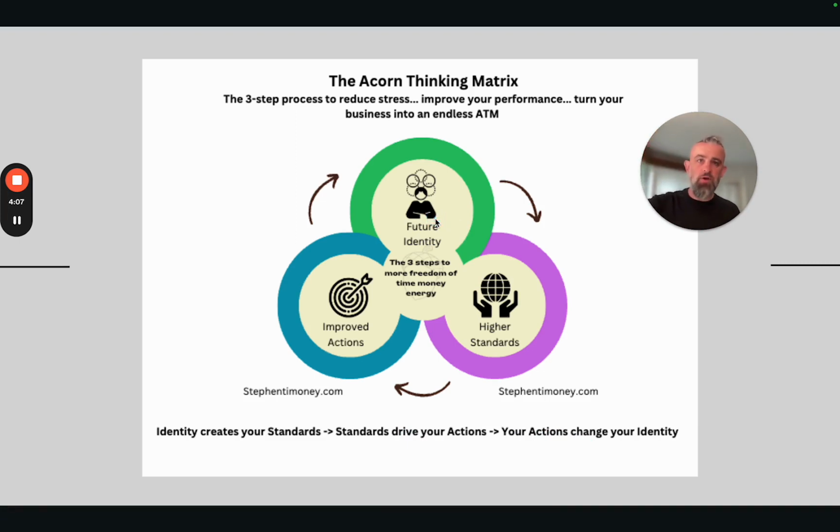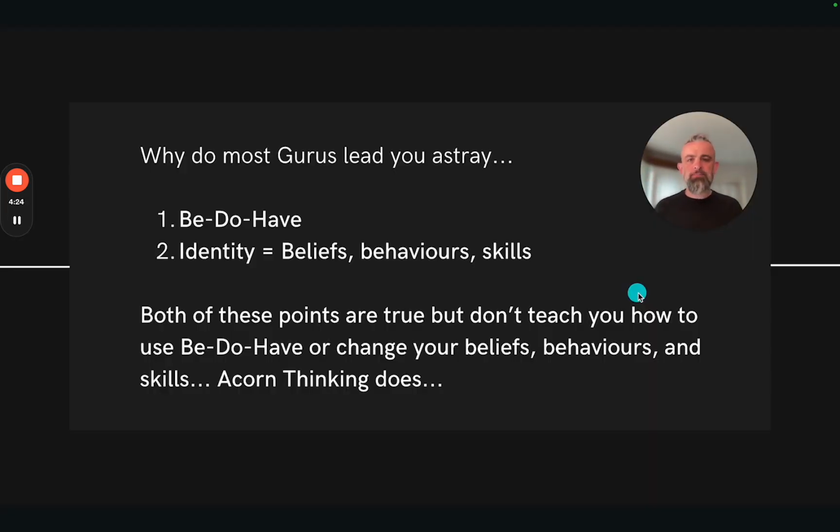You've got to understand what your new standards are, and then you've got to act to those new standards so you change your identity. It's pretty simple. Now, I developed this matrix because I felt some of the other teachings out in the world by some of the other gurus and performance coaches were a bit vague. And let me get into that quickly.